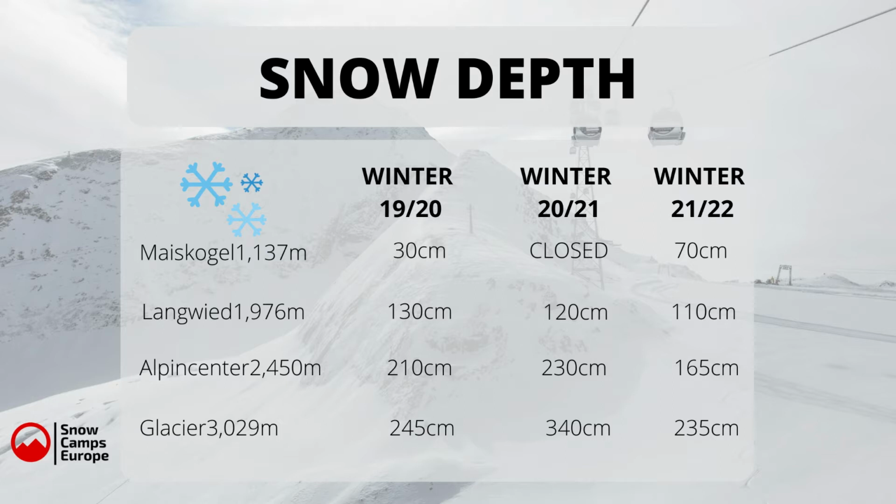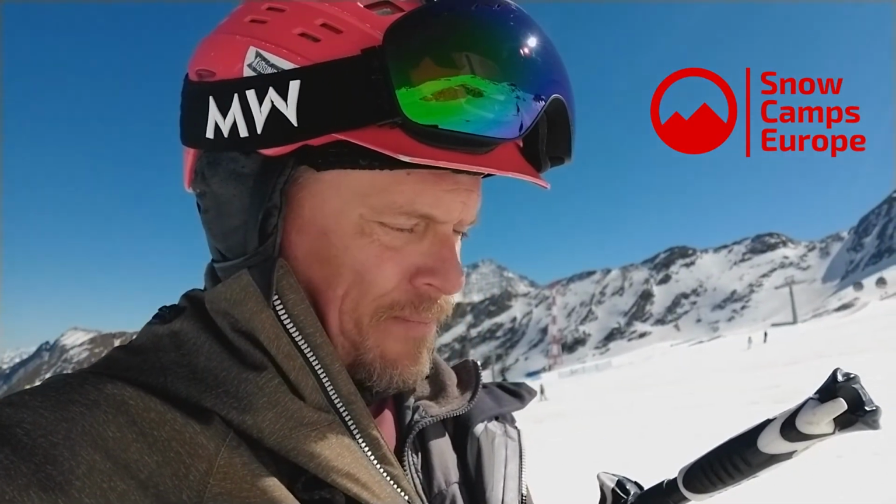As you see, not dissimilar to 2 years ago, but this time last year, we had a massive big dump of snow, and there is over a metre more this time last year. Over in Zell am See on the lower slopes, 30, up at 129. The temperature range over there, -1 to +6 on the mountain, so very slushy by mid-morning.